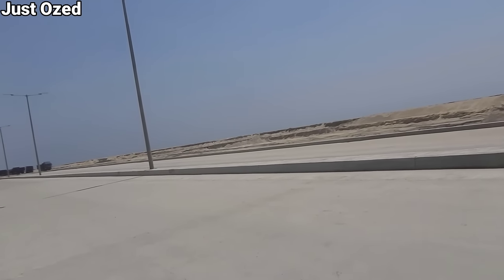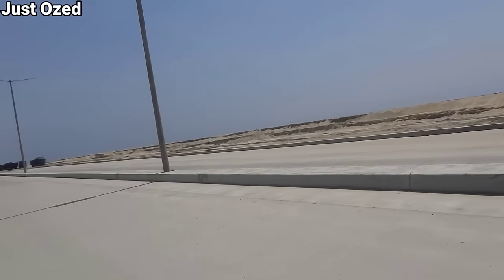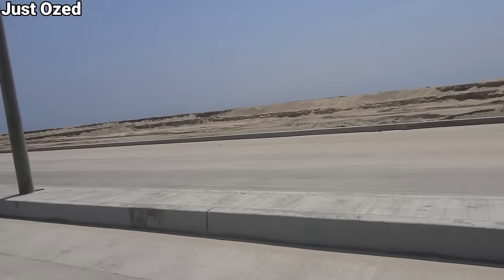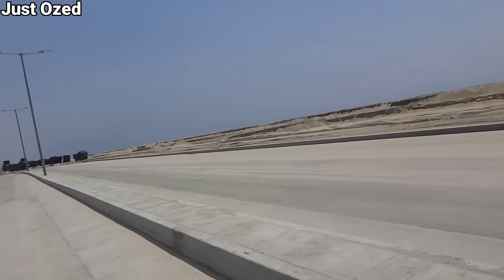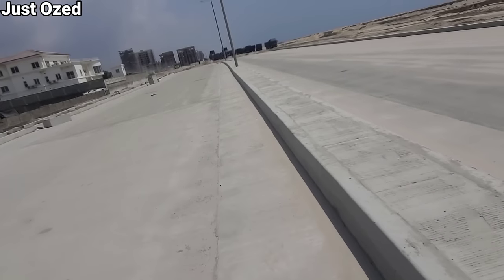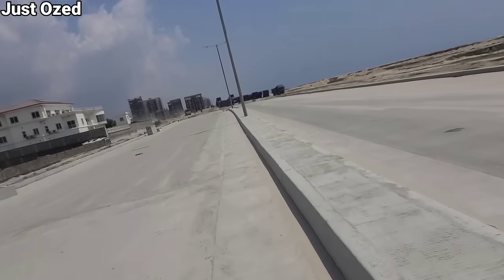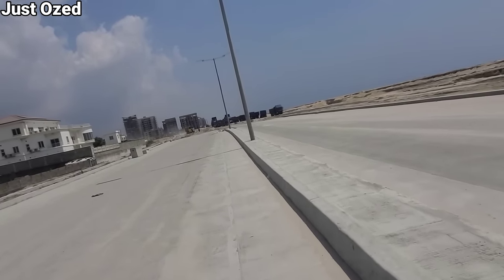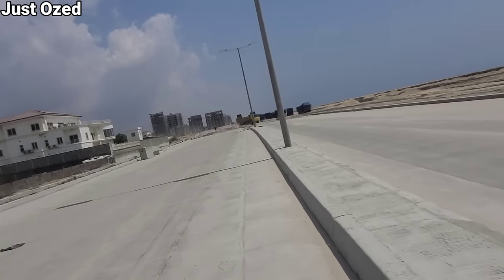My goodness. Guys, this place used to be a very big ocean, and they've sand filled everything. If you don't know, and you come here for the first time, and you're told that where I'm standing right now used to be a river, I saw it myself. You won't believe it. They filled this place up. The sand filling here was massive. And this is what they've achieved so far.